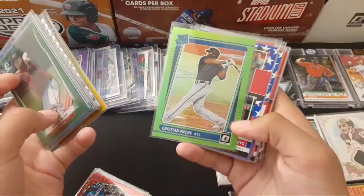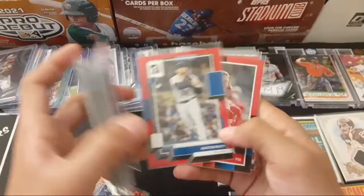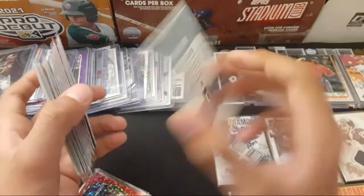We got a JT Realmuto Independence Day. Riley Adams Independence Day. Jake McCarthy to 2022. Zach Wheeler to 2022. Austin Riley to 2022. Jim Thome to 2022, Jonathan India to 2022, Frank Thomas to 2022, a Liberty parallel of Matt Chapman, and a Bryce Harper blue foil. So those are all $1 a piece.